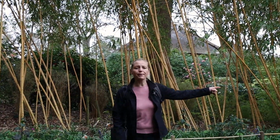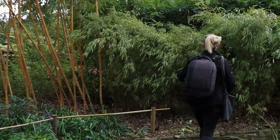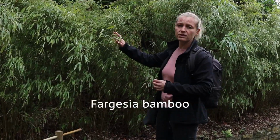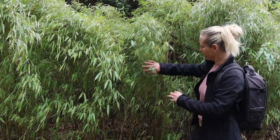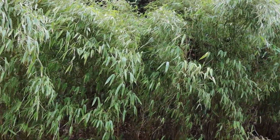Here's some clumping bamboo in kind of a hedge formation. I don't think this is the rufa, because there are different types of this clumping bamboo, and this one looks to be more upright growing. Quite thin, and they do not spread, so it's great for hedges and screening.